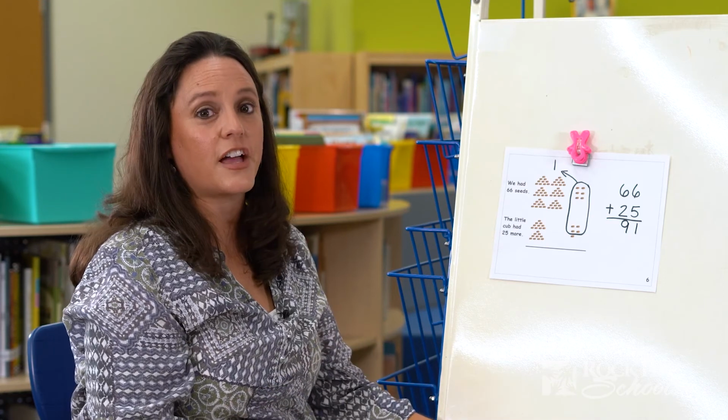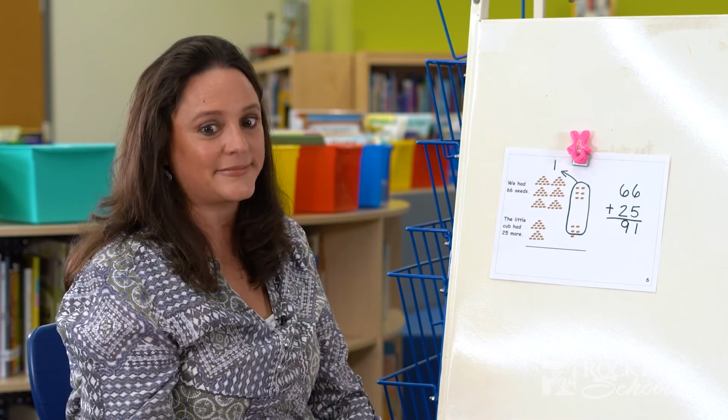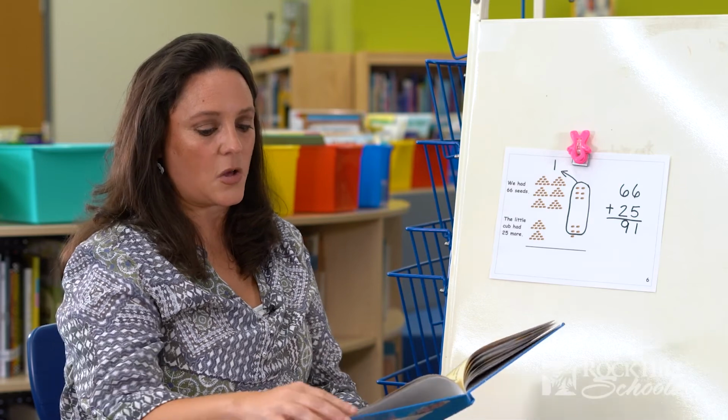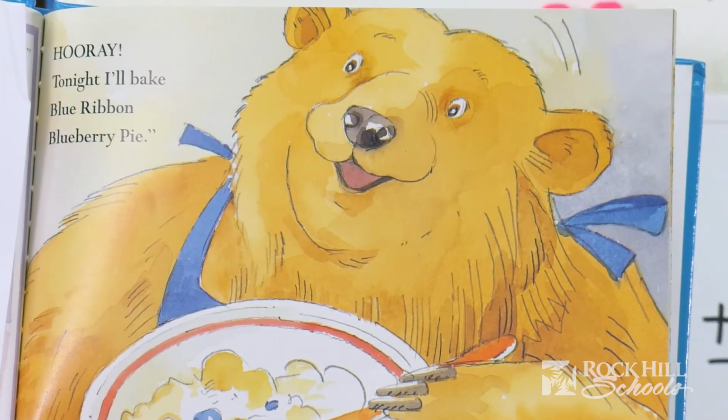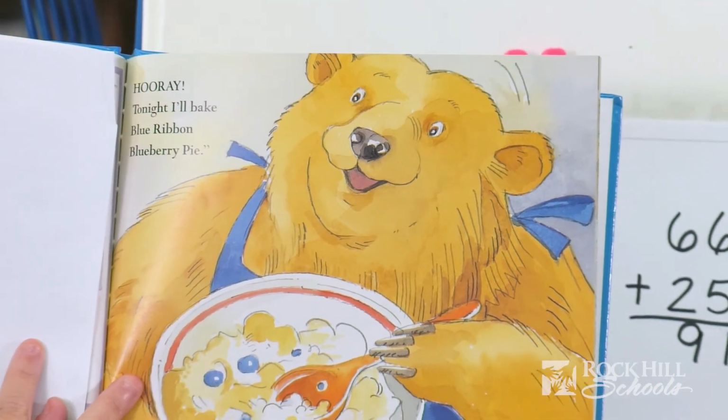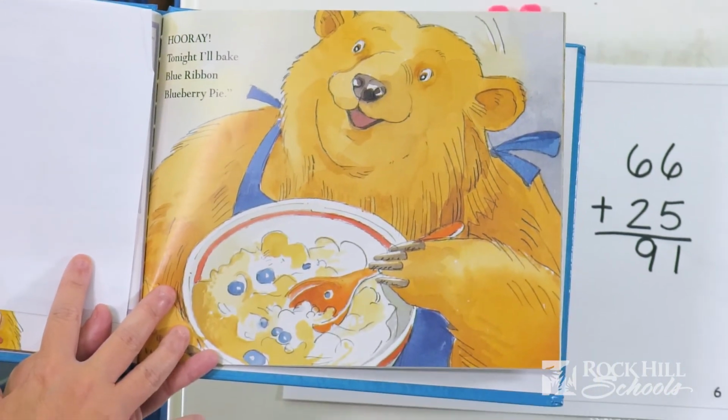Do you think they're going to have enough for their blue ribbon blueberry pie? Maybe, now that she helped. Look what Mama Bear says. Hooray! Tonight I'll bake the blue ribbon blueberry pie. Yay! They had enough.